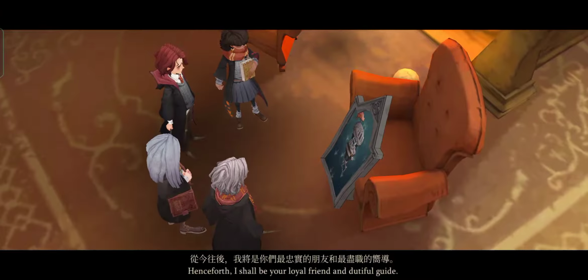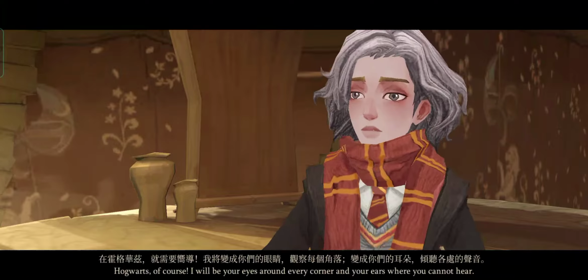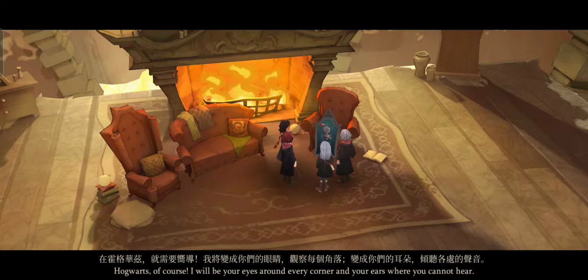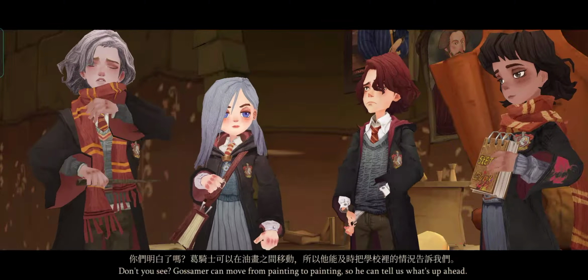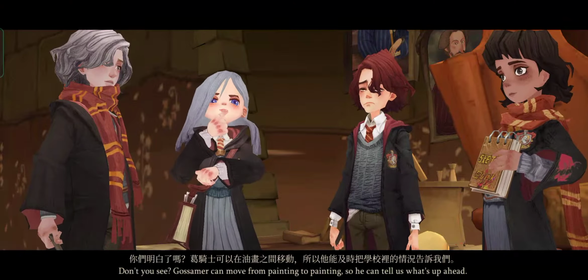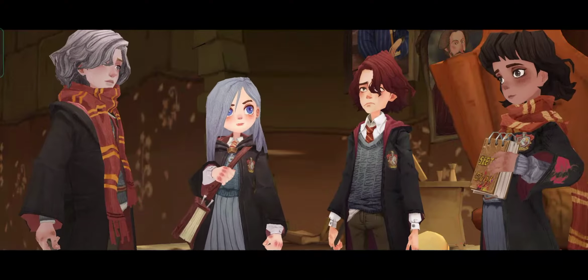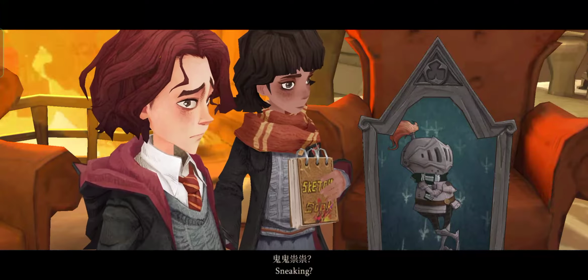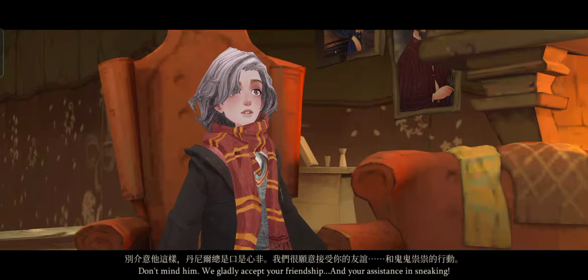Henceforth, I shall be your loyal friend and dutiful guide. Guide? Guide to what? Hogwarts, of course. I will be your eyes around every corner and your ears where you cannot hear. Wherever there is paint, you will find me waiting, watching, and listening. Don't you see? Gossamer can move from painting to painting, so he can tell us what's up ahead. You know, in case we need to know something like that for whatever reason. Oh no, I'm done sneaking around the castle. Sneaking? Don't mind him. We gladly accept your friendship and your assistance in sneaking.